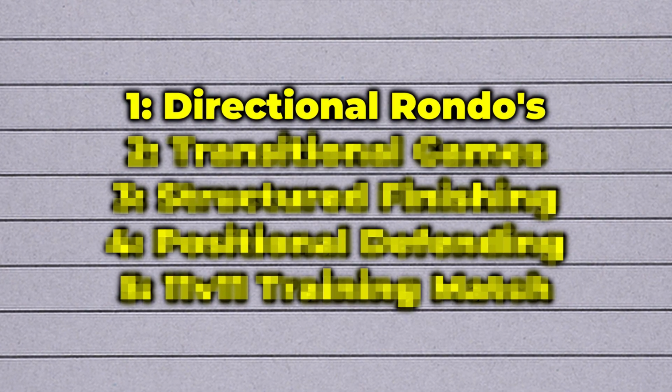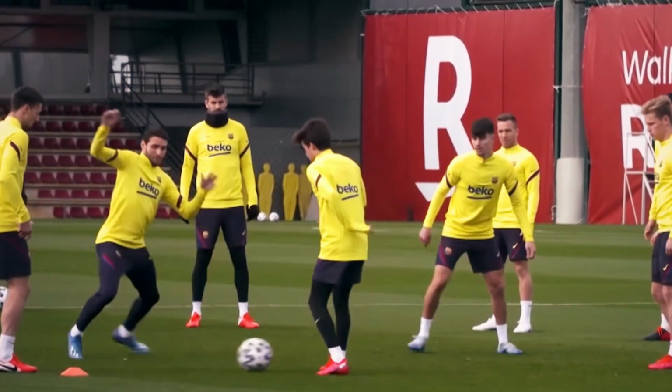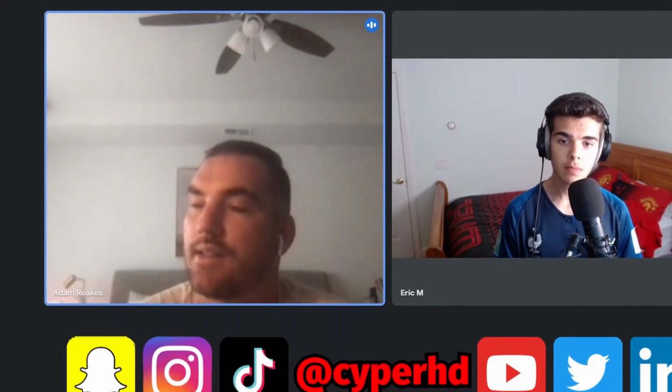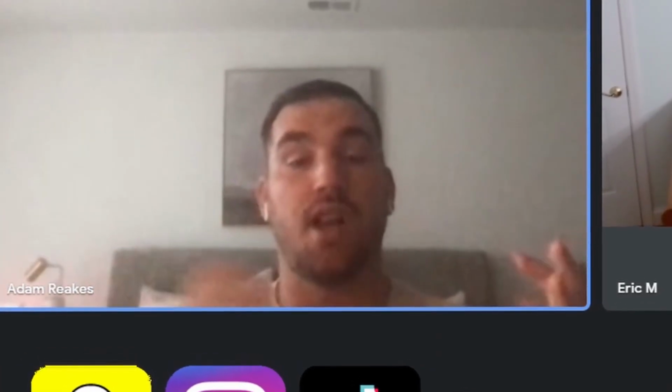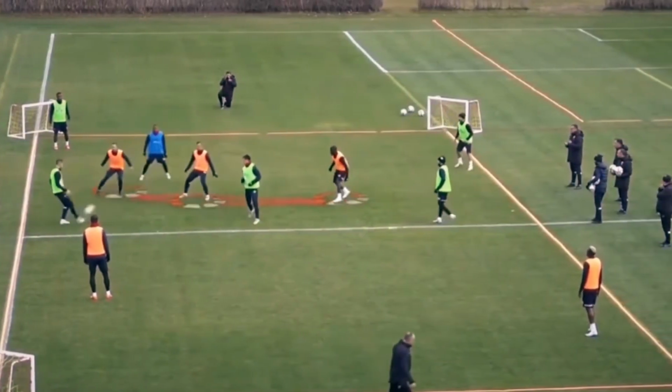Number 1, directional rondos. Small-sided games that focus on directional possession. You can just do a rondo square, 5v2, no problem. That's a great warm-up exercise, gets the blood flowing. As part of your training exercise, if you can find a directional rondo or a directional small-sided game that can come with an outcome, that is 100% a really good aspect of training.